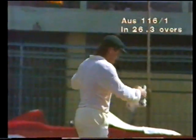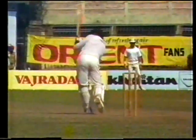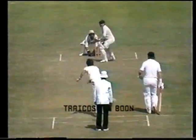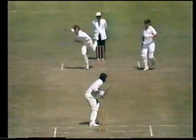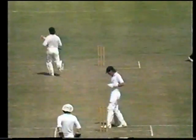Boone on 74. Superb shot, using his feet, making room for that stroke. Run rate revolving around 3 or below that. And now the intentions being made very clear. That's a quick run. Single always for the asking.